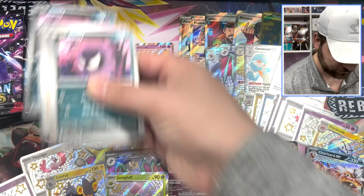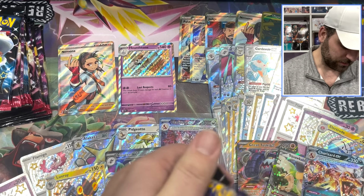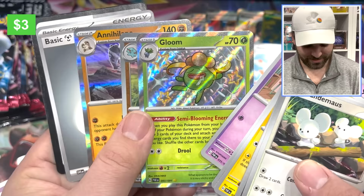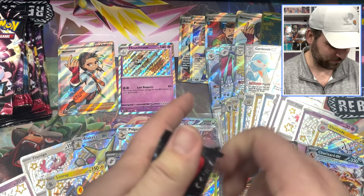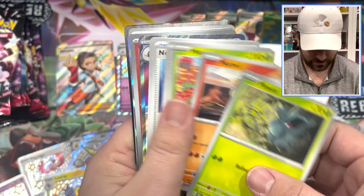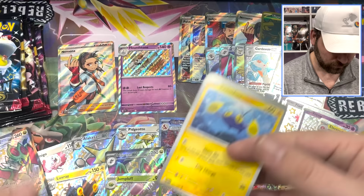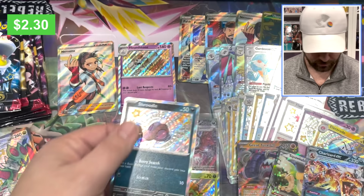Double silver. Full art trainer. Charizard, you might need some friends, man. They're stacking you over here. Gloom! Ooh! That is so cool. Vileplume. We're getting a lot of stage twos. Hey, man. Let's do it right here. Full art shinies. Magmar there. No hyper rares. Oh, we got a Shroodle. Two hyper rares, remember, over there.